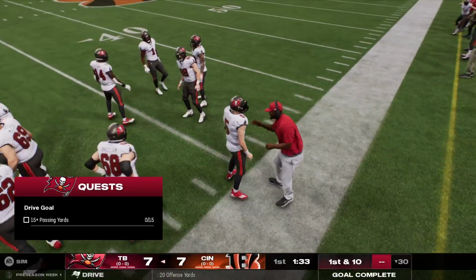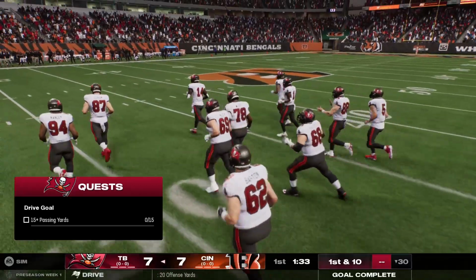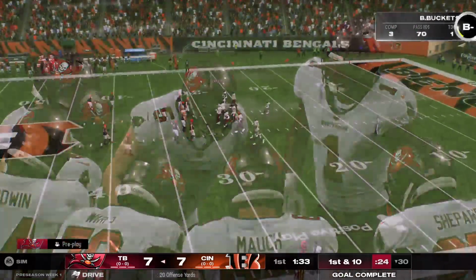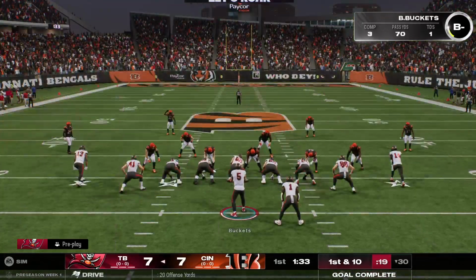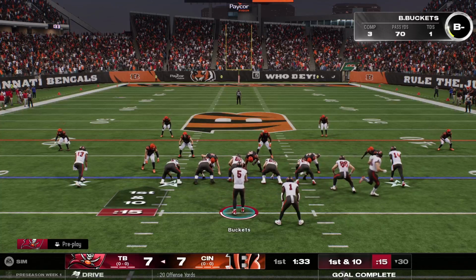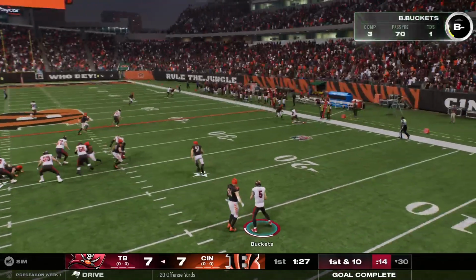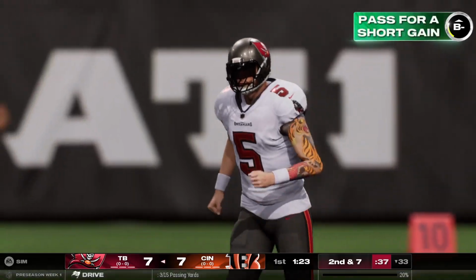Their quarterback leading this offense back out. He had the short touchdown pass on their previous drive, and they'll begin again here on first and 10. They'll bring the tight end in motion right. They'll come out throwing here on first down. Gets the check down throw to White. And he'll have a gain of three to the 33.